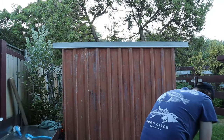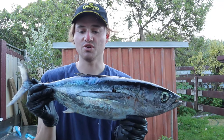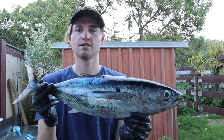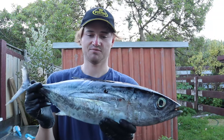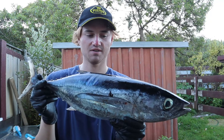Righto team, we're here at the filleting bench and I've got a few special things to show you today. Now we'll just start with the big one. We managed to tick the albacore off the kayak, off Hawke's Bay. I doubt it's ever been done before, and here it is. Haven't weighed them yet, but we'll do in a moment.